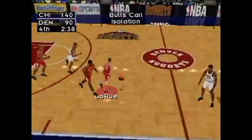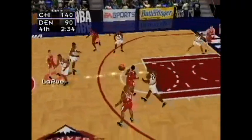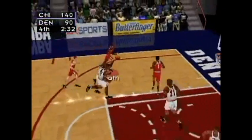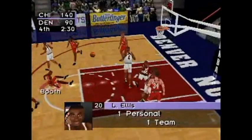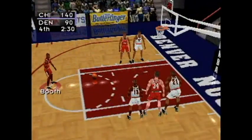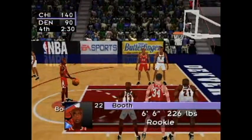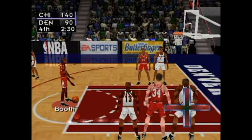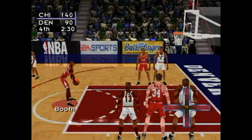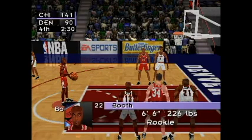Inbound pass to number 5. From center court to Burrell. To number 22. He takes the turnaround jumper. Ellis is whistled for the defensive foul. Number 22 goes to the line. He puts up the free throw attempt. Gets it.